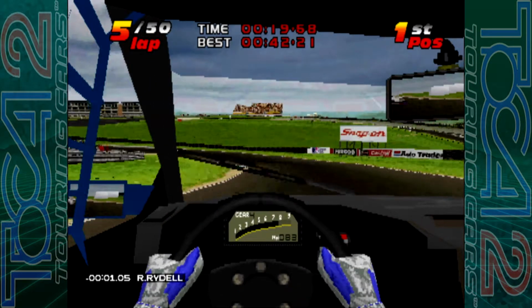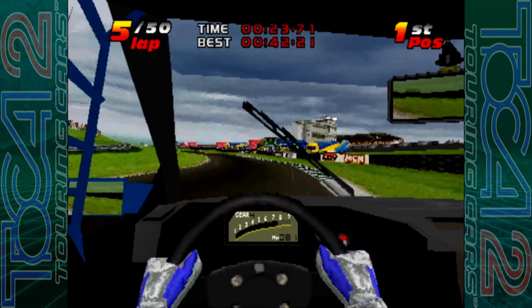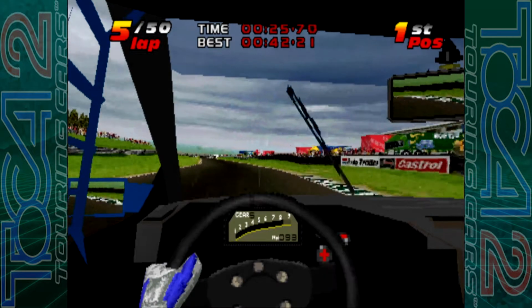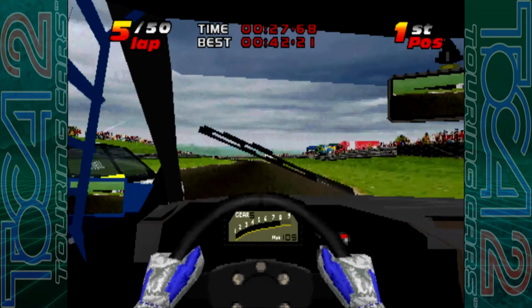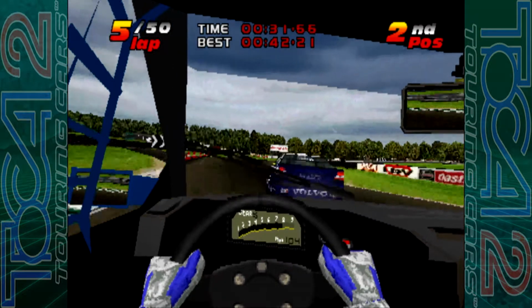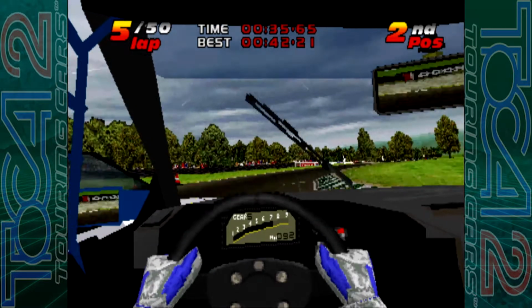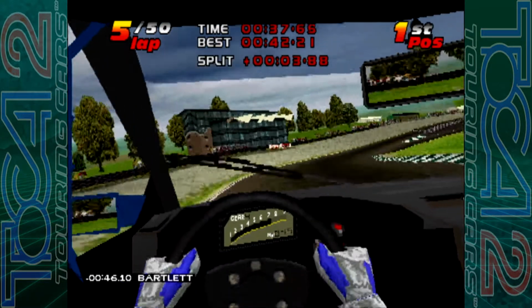Come in if you want to change. No, I'm not going to. I mean, I could definitely go in and get some fresh tyres, but the thing is, because it's before the pit window, I would have to go in again, otherwise I would be excluded from the results for not following the rules and regulations. So, Rydell, bugger off.